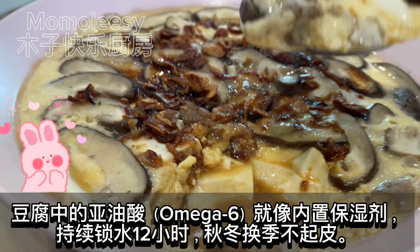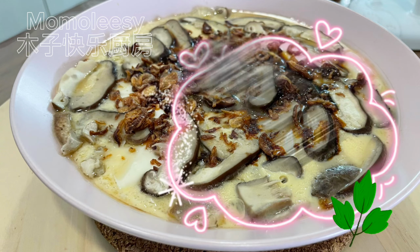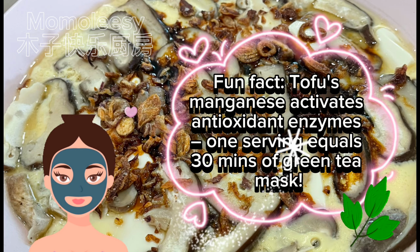Its linoleic acid omega-6 works as a built-in humectant, locking in moisture for 12 hours. Bye-bye seasonal flakiness. Fun fact: tofu's manganese activates antioxidant enzymes. 1 serving equals 30 minutes of a green tea mask.